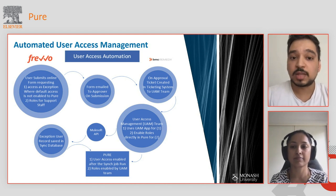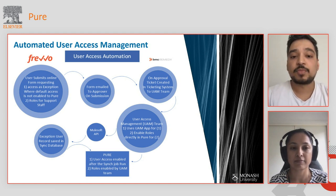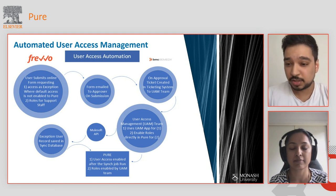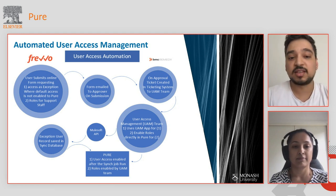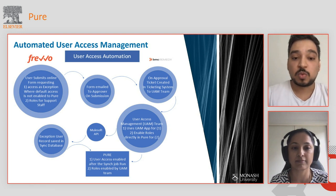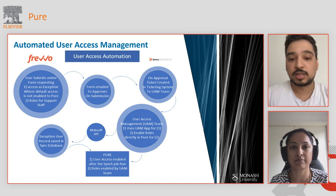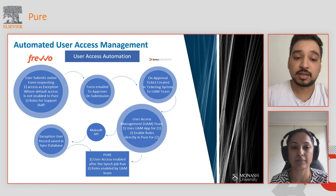Once they had completed that form, they would then have to send the form over to our access management team, which manages access to other systems within Monash. Once they confirmed that the approval was legitimate, they would scan the document and email it through to us, which would then create a ticket in our ticketing system. Once we received that ticket, we would have to go through a complicated process of connecting to a database and manually entering those people into the system. Obviously, this has a lot of steps involved, it's very manual, and it took way too long for people to actually get access to Pure.